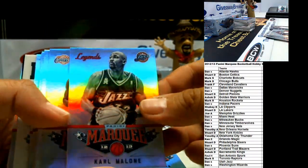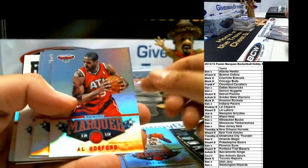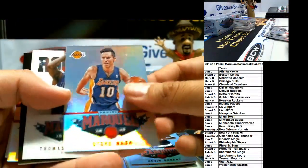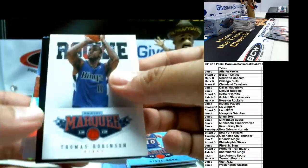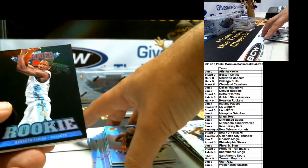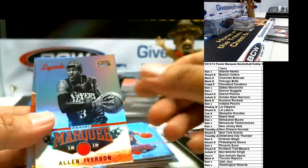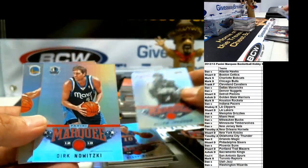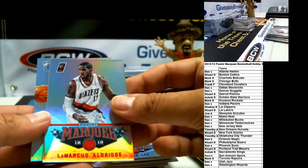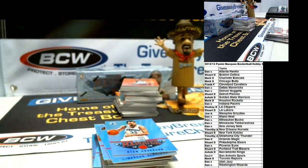Karl Malone, Grant Hill, Hibbert, Al Horford, Kevin Durant, Steve Nash. For the Kings, Thomas Robinson, rookie. Farid, rookie for the Nuggets. Allen Iverson. Dirk. David Lee. Aldridge. And Ryan Anderson. All right, now where are all our hits?